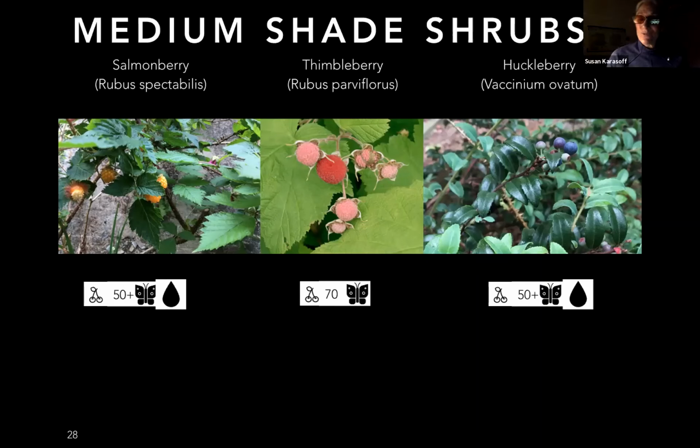And huckleberry is wonderful. It can take a ton of shade. Mine gets just dappled sun for about 3 weeks right in the center of summer, and that's fine for 2 of them. I've got a third one that's in deep, deep shade, and it just won't flower or fruit. It's fine, it's growing, it's happy, but because it doesn't get any sun at all, it's just not as happy. So that's why I've got this weird medium shade thing. It does need just a tiny bit of sun to be able to flower and fruit.